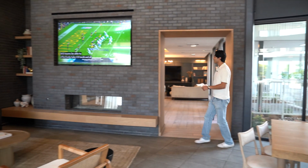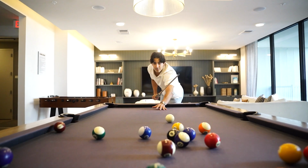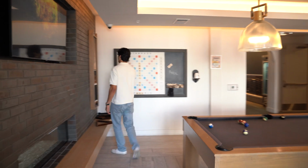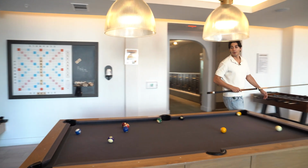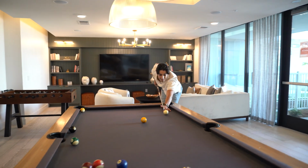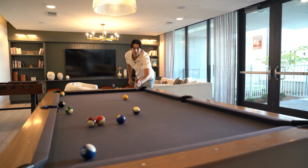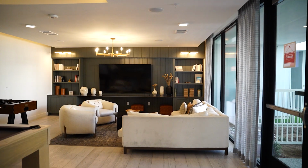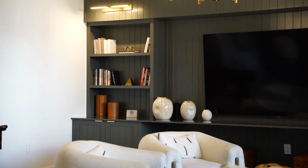Check this out. For all my favorite gamers out here, we're gonna have both foosball and pool. We're gonna hit a shot live, no editing, just so y'all can see your boys really about it. Pick a ball, Mike. We're gonna hit that 12. Check this out. The boy's not messing around. Close enough. More seating areas, really nice built-in shelving, kind of gives it a nice designer feel.